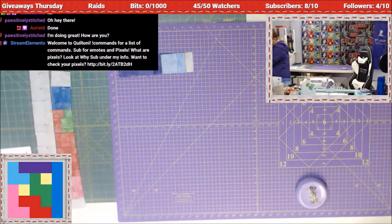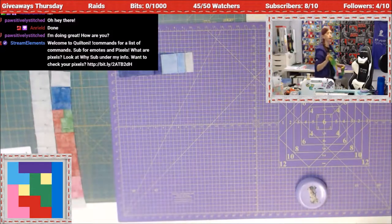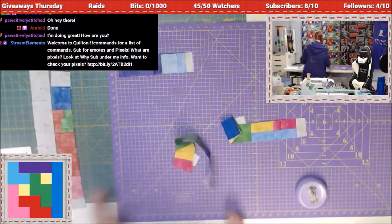Make sure when you iron these pieces, you are keeping the seams going the same direction. That is super, super important because you want these seams to line up.